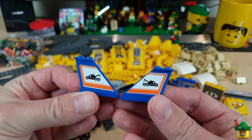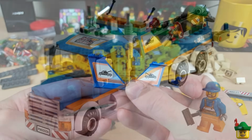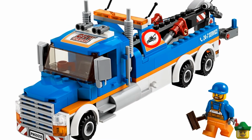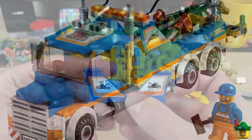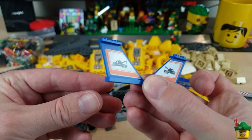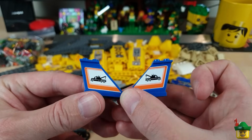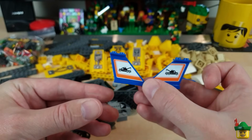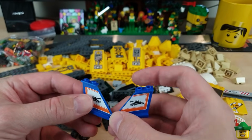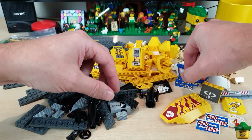2 of these I got for the massive blue tow truck that I showed you the other week, 60056. It was just because the stickers were perfect, I suppose, on the sides of that set as well. So I got 2 more because they were cheap. I wasn't really looking for them, but I'm glad to see these look in really good condition. So I think a swap will be occurring there. So that's very nice to make something even better in my collection.